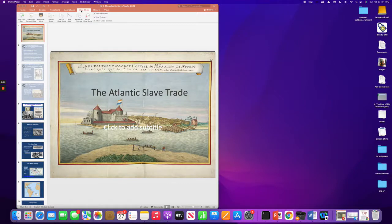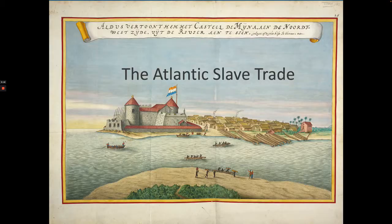Hi, welcome back. So last time we talked about how the slave trade, how slavery took hold in Virginia, and how the colonies moved away from indentured servitude and evolved toward a society based in slavery and racial hierarchy. And so today I'd like to consider the experience of Africans in this process.